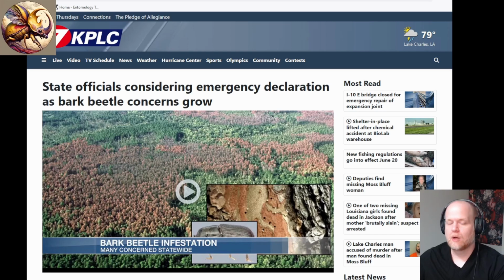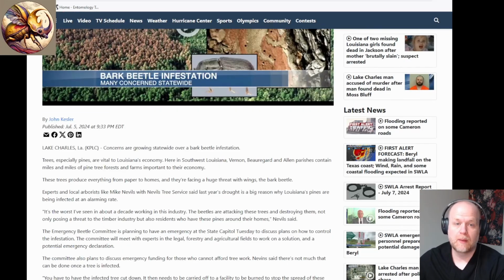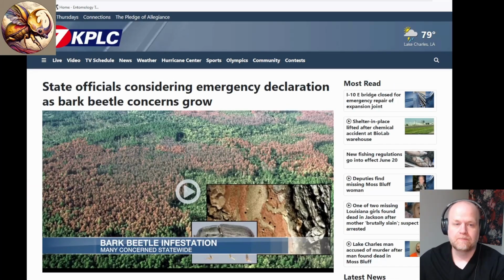Frequently, these problems are in artificial pine plantations, so not necessarily actual forests, but agricultural, silvicultural situations with the trees. So this will be a recurring issue probably for the next couple of years. This does happen on a cycle, and it takes a few years to go away.